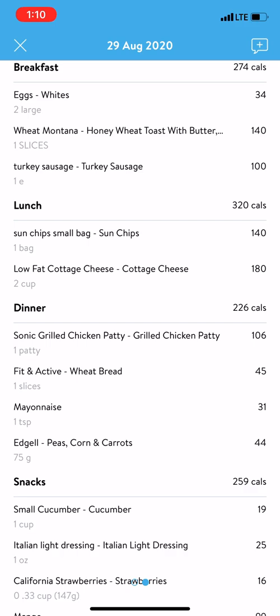So overall, you do a great job. So let's just work on hitting a little bit more calories, and typically you just need to add in like 1 more carb serving and 1 more protein on average. So let's focus on that.